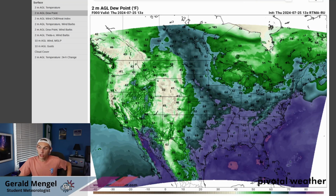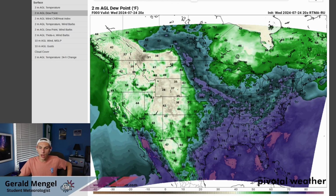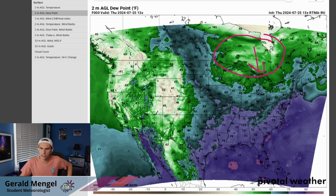All right, so talking about some of this drier air, again, unfortunately not so great for the fire side of things, but good news for the East Coast. It has been so wet. Here it comes. Notice this pocket of dry air up into Canada and how this is slowly but surely working off towards the south and east.